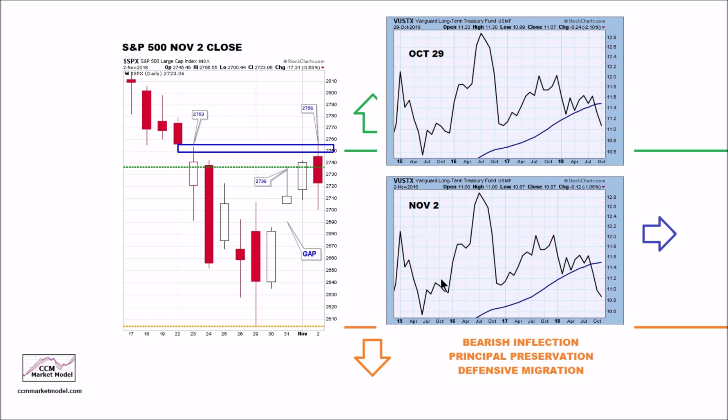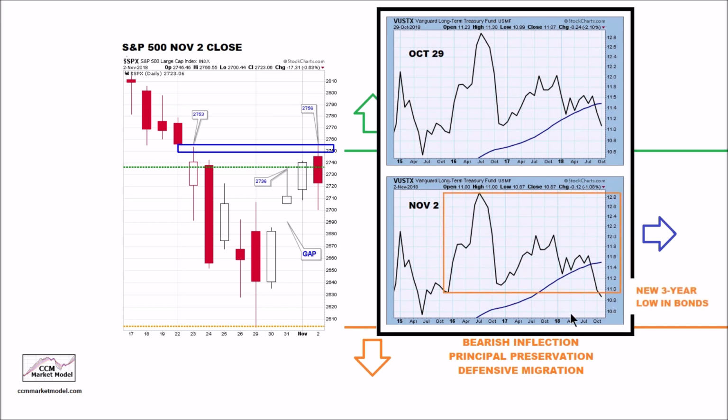November 2nd. The long-term treasury chart looks worse. The closing price here on October 29th, 1107, lower on November 2nd at 1087. So when we outline this whipsaw try to be patient plan on Friday, November 2nd, long-term bonds seem to agree with the thought of being patient.